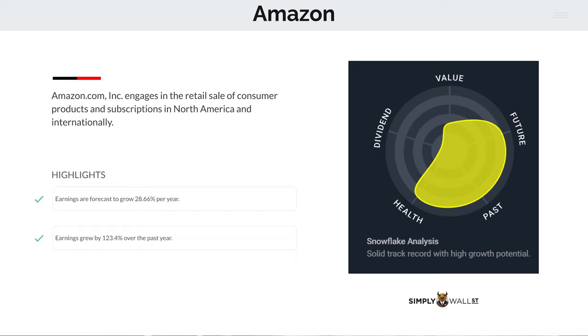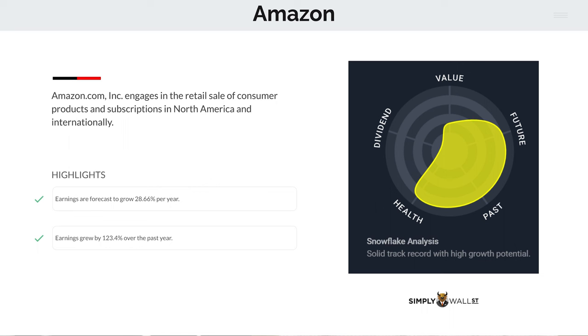And we all know Amazon.com engages in the retail sale of consumer products and subscriptions in North America and internationally. Earnings are forecast to grow 28.66% per year, and its earnings grew by 123.4% over the past year. And if you look at the Snowflake analysis, you can see that Amazon is looking strong in financial health, past performance and future performance. A little low on the value side, and it also does not offer a dividend.